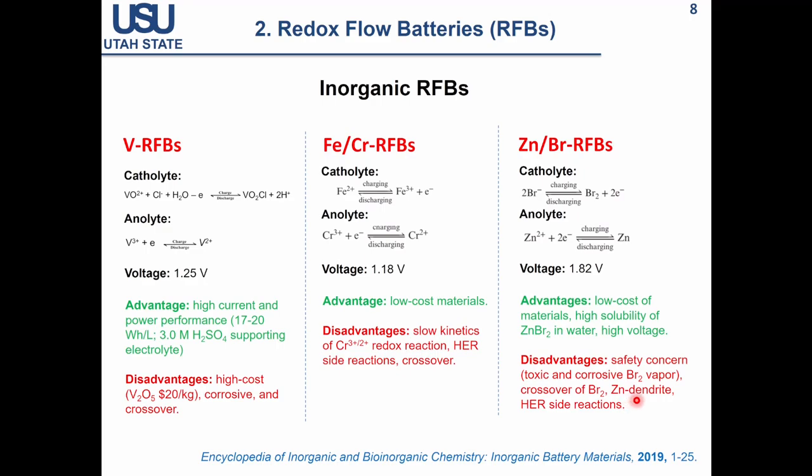problem for this battery is the zinc dendrite, because if we charge and discharge the battery under high current densities, the zinc dendrite usually will form and break the membrane and then damage the battery. Also, because the zinc needs to dissolve in acidic solutions to avoid hydrolysis, the hydrogen evolution reaction will happen, especially given the high voltage, which pushes the zinc deposition stripping potential to be very negative. So it will make the hydrogen evolution very fast and affect the battery efficiency.